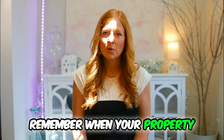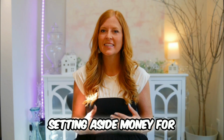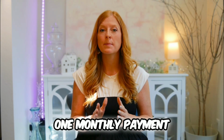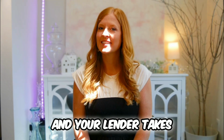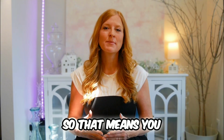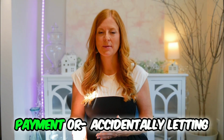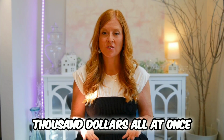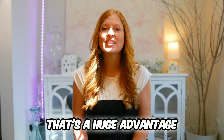Instead of trying to remember when your property taxes are due or setting aside money for your homeowner's insurance every year, everything is rolled into one monthly payment, and your lender takes care of paying those bills for you. So that means you don't have to worry about missing a tax payment, accidentally letting your insurance lapse, or coming up with several $1,000s all at once.